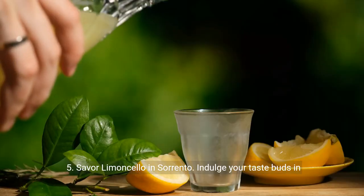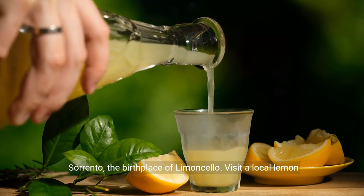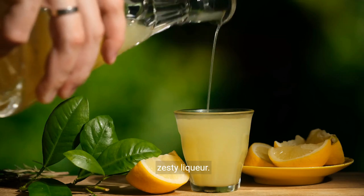5. Savor limoncello in Sorrento. Indulge your taste buds in Sorrento, the birthplace of limoncello. Visit a local lemon grove, learn about the production process, and savor this zesty liqueur.